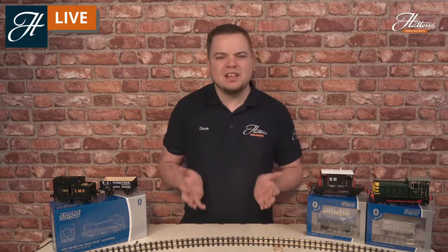I thought today I'd show you some of the great opportunities that are now available with a growing range of O-gauge items that are coming through. It's often thought that you need a huge amount of space to model in this larger scale, which works out at 1/43rd scale rather than 1/76th of 00, 1/87th of HO, and of course 1/148th of N-gauge. But you actually don't really.